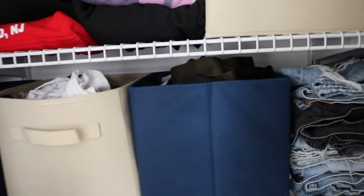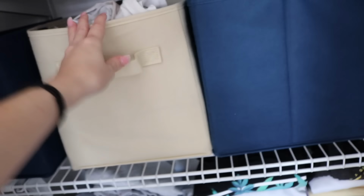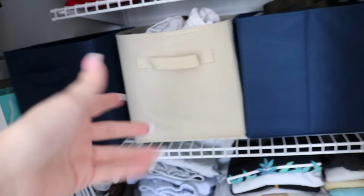So inside here, my dad actually did all of the organization yesterday as well. I helped a little bit, but he really did take over the whole thing. I put all of my clothes away, which took so freaking long. I do want to get cuter bins at Target later today to hold my bras and underwear and stuff, because I don't really like the look of these.